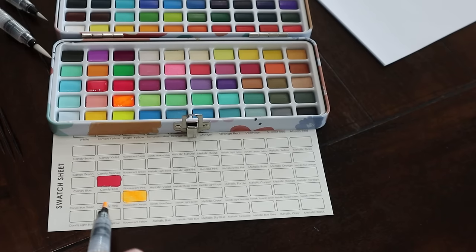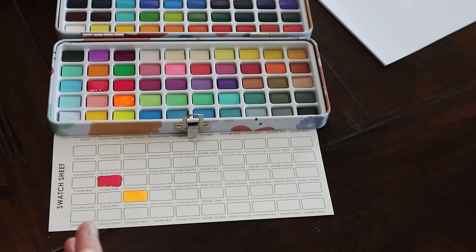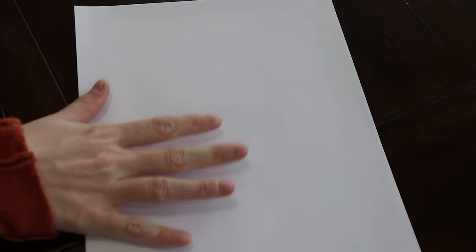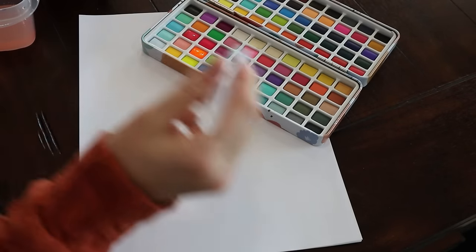Well, I'm definitely gonna be having a lot of fun filling in this chart, but I think we should test this on actual paper and try to draw something. So I couldn't find our typical art paper that we use, so I'm just gonna be using copy paper, like printer paper, and hopefully that works. We'll see. Okay, so let's first go in and draw some flowers.